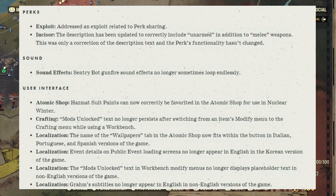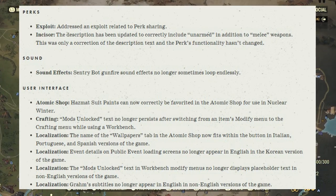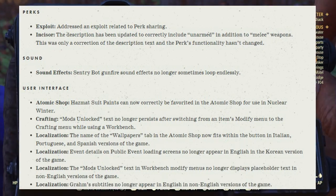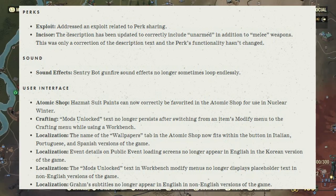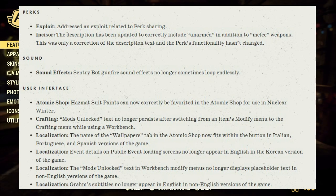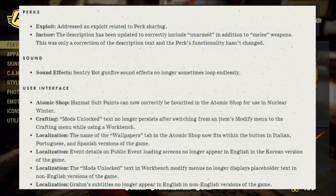Now under sound effects, Sentry Bot gunfire sound effects no longer sometimes loop endlessly. Under user interface, Atomic Shop hazmat suit paints can now correctly be favorited in the Atomic Shop for use in Nuclear Winter. Mods unlock text no longer persists after switching from an item modify menu to the crafting menu while in the workbench. The name of the wallpaper tabs in the Atomic Shop now fits within the button in the Italian, Portuguese, and Spanish versions of the game.